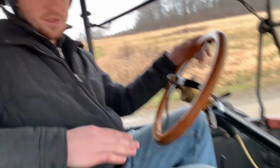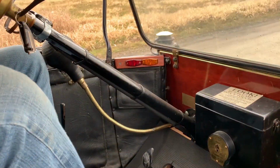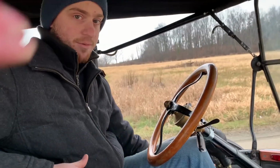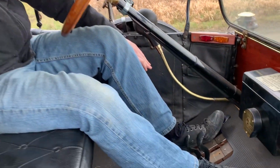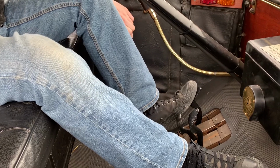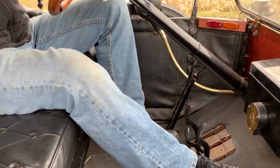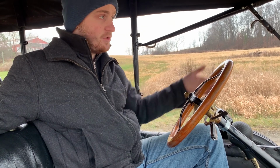So we'll go to the pedals now. We got our brake pedal, our reverse pedal, and then over here we have our high gear, low gear pedal. Now the way this works, it works in conjunction with the handbrake lever. When you go all the way to the floor like this, you have low gear. When it's in the middle here, it's in neutral. And then if you hold the pedal and then let your handbrake all the way forward, you can then let the pedal out even further, and that's high gear.